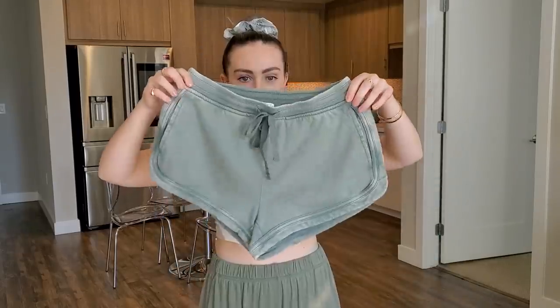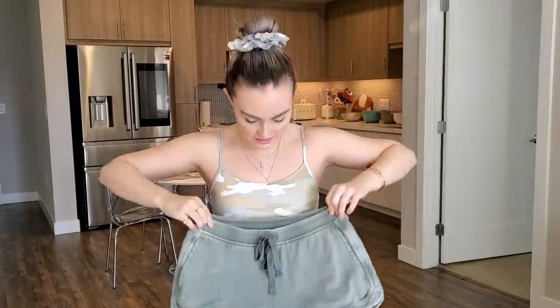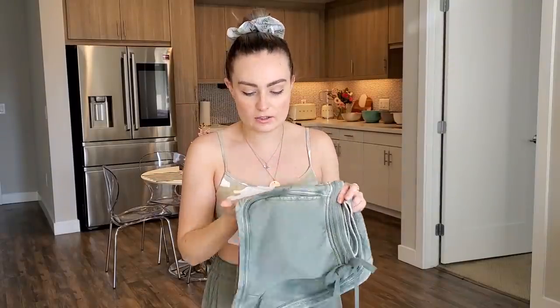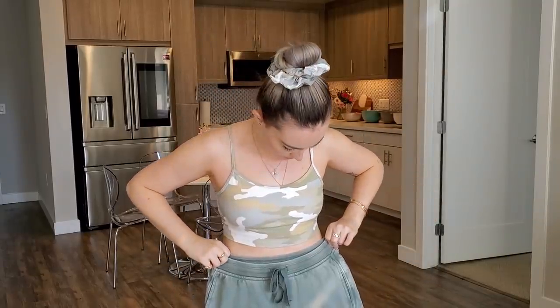Just saying. Okay, and then I would put those under these cute, adorable little shorts. I love sweat shorts, love them. I think they're so flattering, they're so comfortable. You can still look put together, big fan. And look how cute it would look with this bralette, right? Perfect.